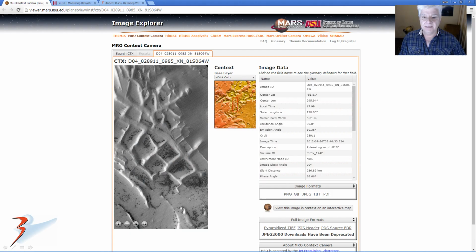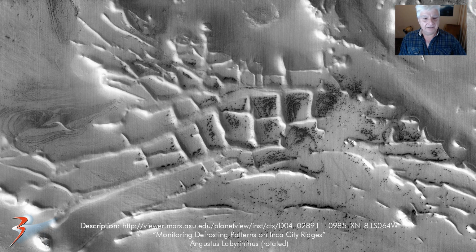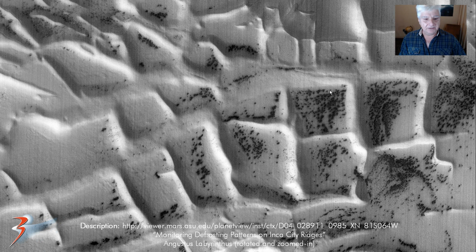Thank you for that. So the area we're looking at is over here, taken by the MRO context camera. That's it there. Check out the very rectangular structures on the Martian surface, almost perfect squares, very straight lines and right angles, and this is it rotated and zoomed in. So I measured the sides of these squares and they are approximately 3 kilometers each, so these are massive squares.